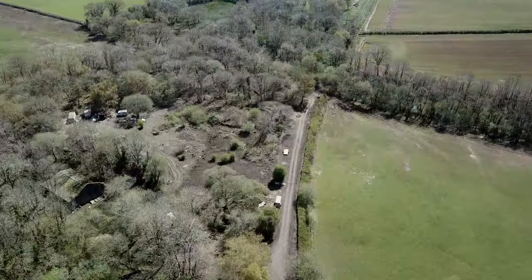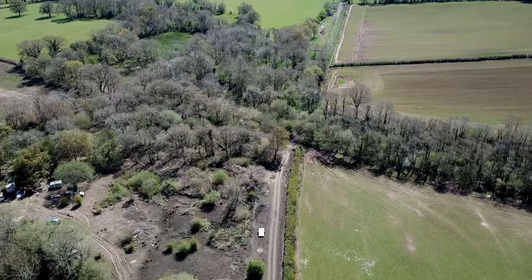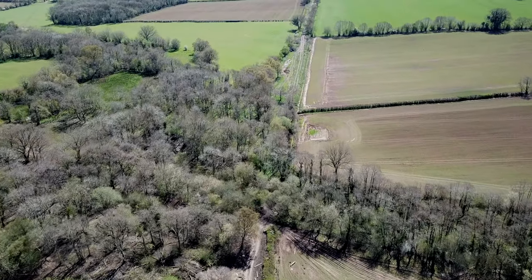The main freight was coal trucks. At its height, it was transporting 3.5 million tonnes of coal a year on this network.